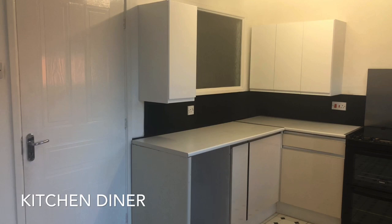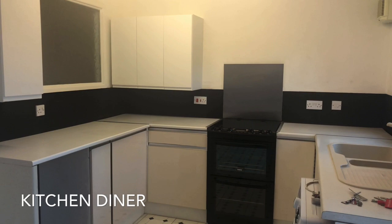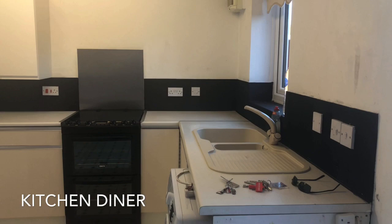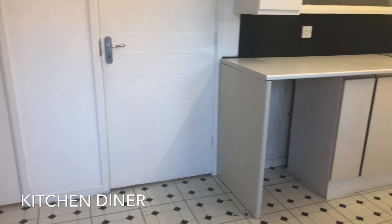The kitchen has a range of base and wall units. You can see over there, there's also a freestanding cooker with a hob and oven as well. It looks like a double oven there. So it's got all the facilities that you'd expect in a modern property. It's a nice little three-bed townhouse on the Yew Tree estate. So we'll take you out to the garden now.